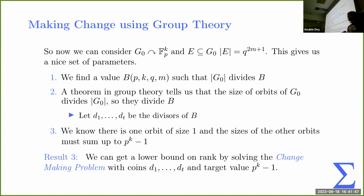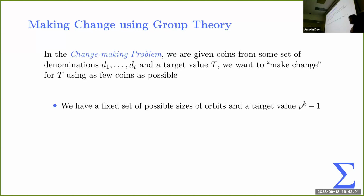And so it turns out that my problem connected to what's called the change making problem with these coins d1 through dt and this target value. And so what is the change making problem? In the change making problem, you have some set of denominations of coins and a target value t, and you want to make change for t using as few coins as possible, right? So if you think of normal coins like pennies, nickels, dimes, and quarters, you might want to make change for 70 cents. So then what's the most efficient way you can do that? I think it's just 2 quarters and 2 dimes.